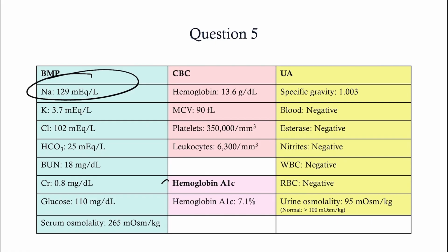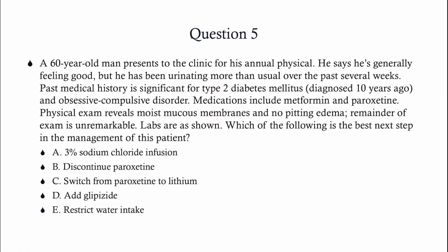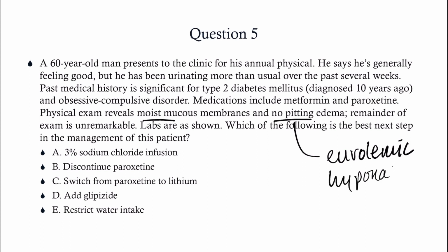Where is this fluid going? Is it going to the right places? We know that this patient has moist mucous membranes and no pitting edema. What does that mean for his volume status? Euvolemic. If he had dry mucous membranes and was hypotensive, we would think he was hypovolemic. If he had pitting edema, hypervolemic. So he's euvolemic, and he's got hyponatremia.